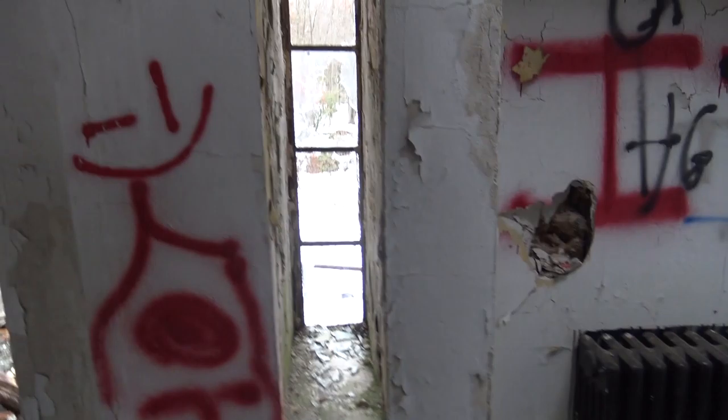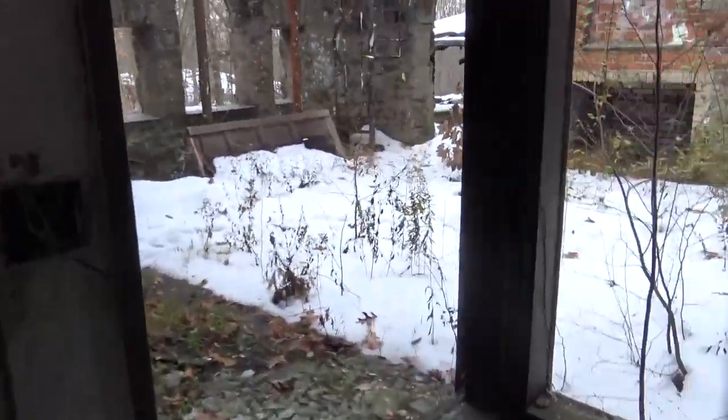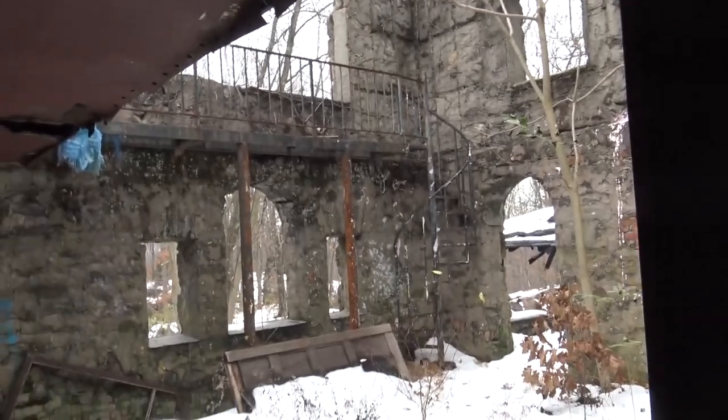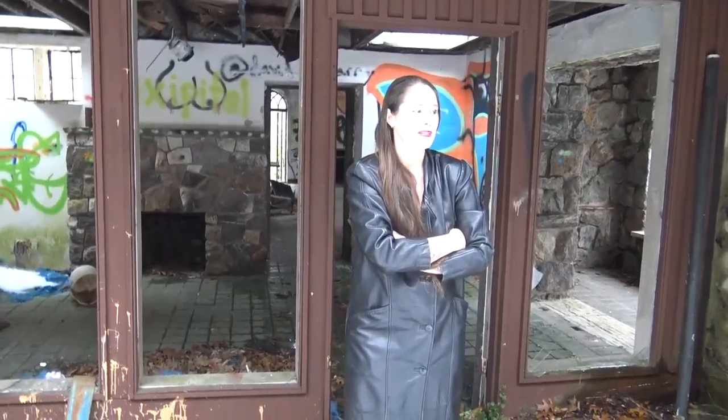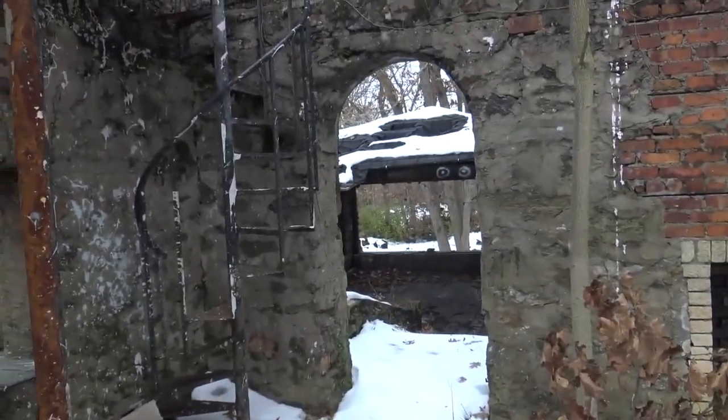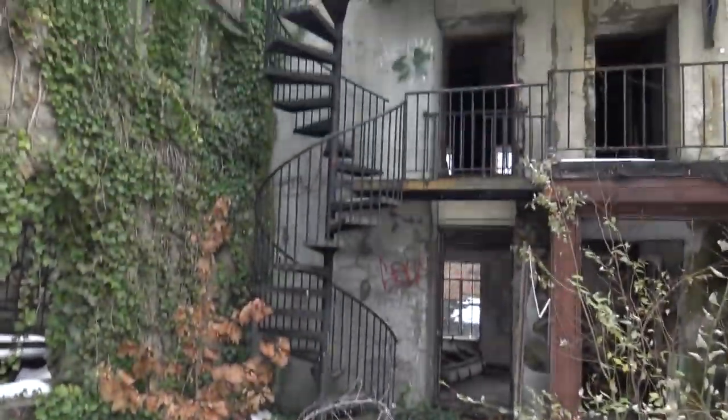Oh, this spot's cool. Like the inside, we have this little, now a courtyard, was part of the building. Some crazy spiral staircases here. So Joey, what do you think of this spot? I think it's really cute. Definitely a whole lot more sound than some of the other spots that we've located. I like this little spiral staircase that goes up. I'm excited to go up this spiral staircase.